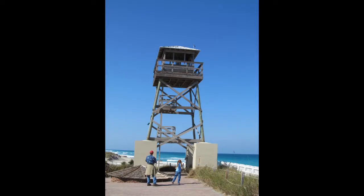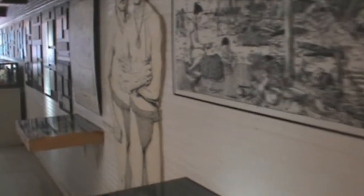The Navy, in January 42, built a tower. This is a replica of the tower that the Navy built in 42 to look for not only shipwrecked survivors, but those German U-boats as well.